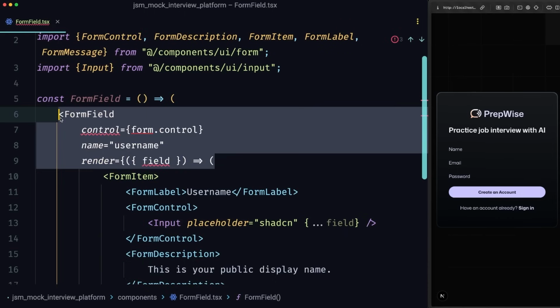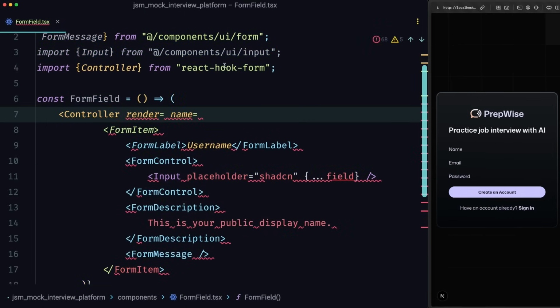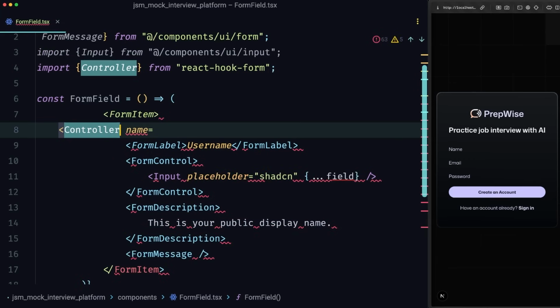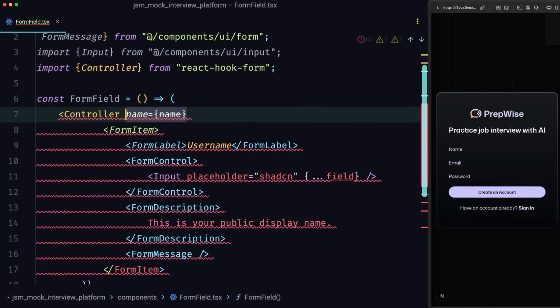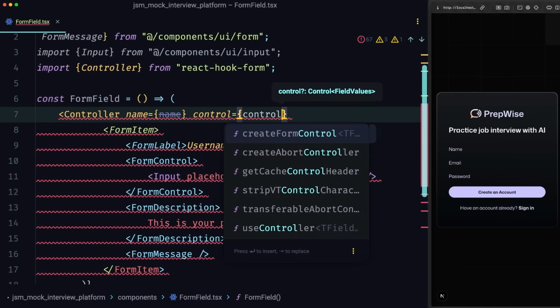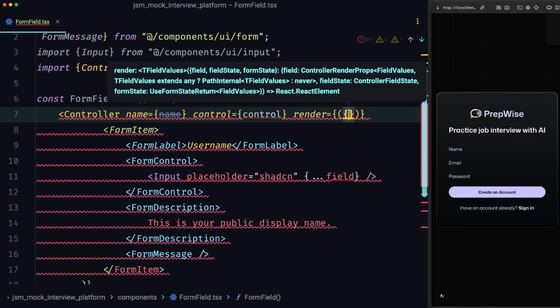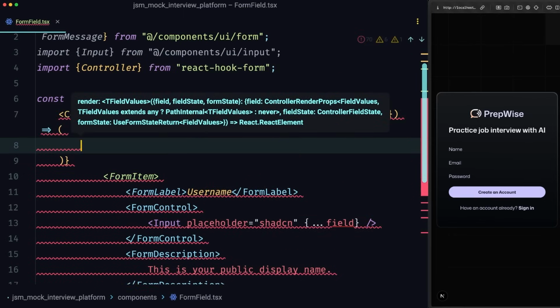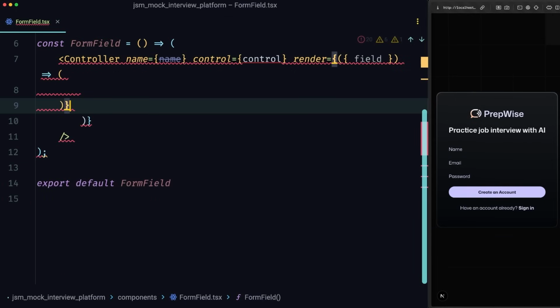I will return a component called Controller coming from React Hook Form. To it, I'll pass the name equal to the name of this input, which will come through props. I'll also pass the control itself, which will allow us to control this form field. And then I'll pass the render functionality, which is a callback function within which we can access the elements of the field, and then we can automatically return the rest of the input, which in this case is just this form item, which we copied from the ShadCN documentation.